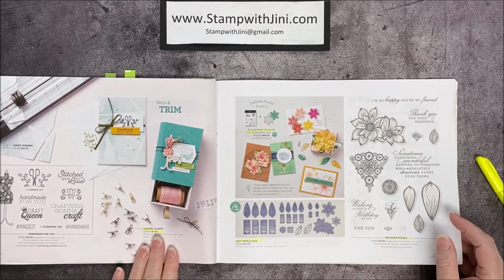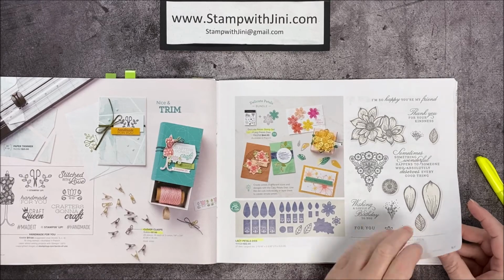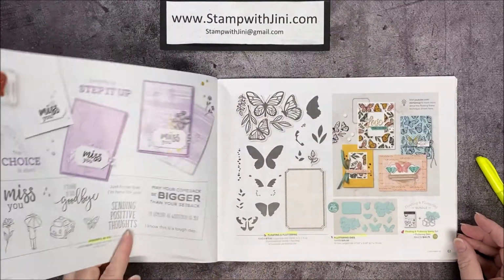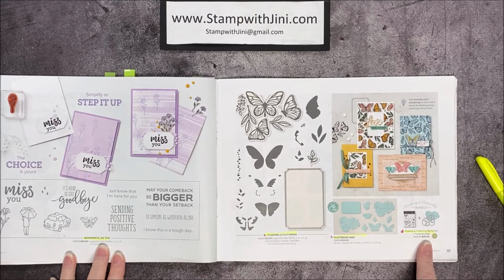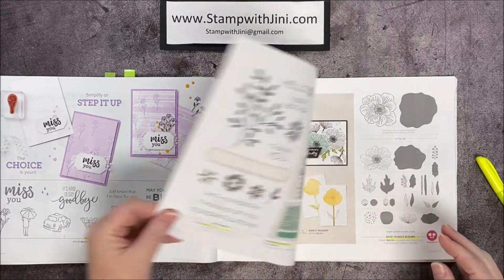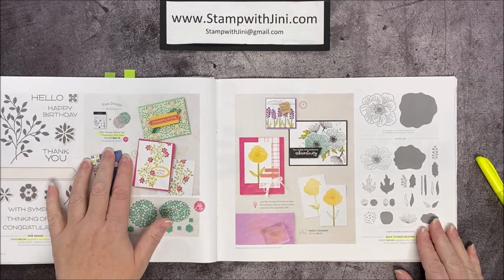We have the Clever Clasps that are retiring here on page 56. And on page 57, all 3 items, the bundle and the individual products, are retiring. We'll skip over to page 60, and the Wonderful As You is retiring, along with all 3 products on page 61.